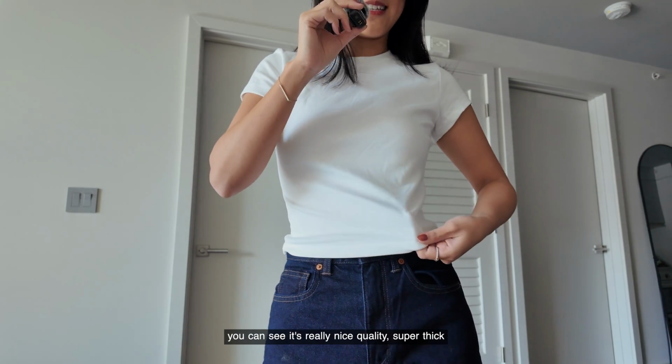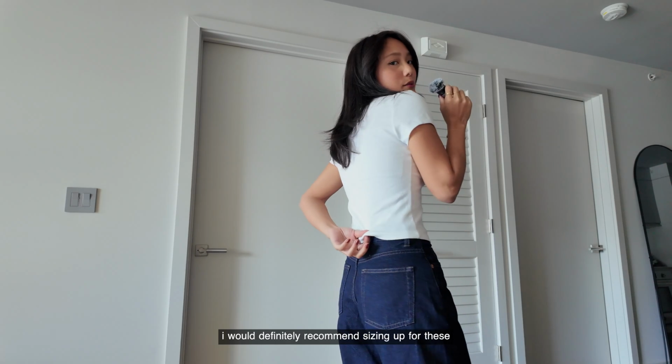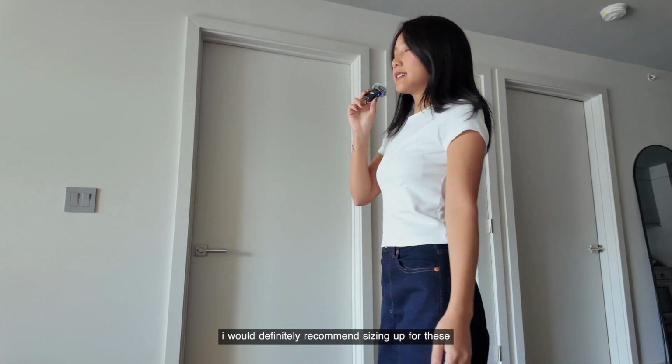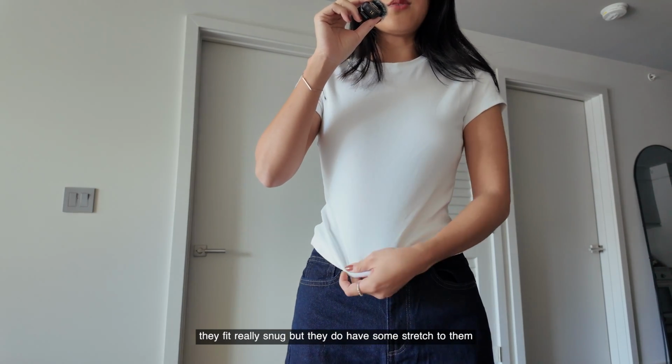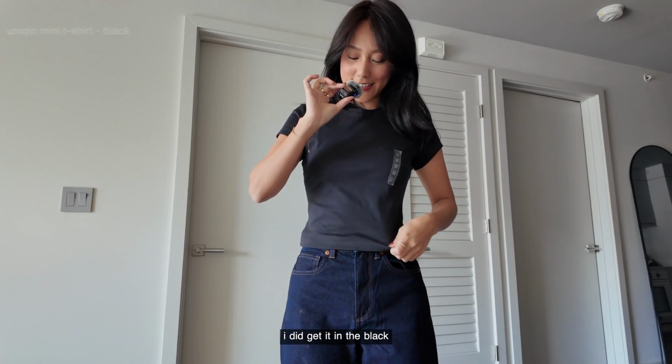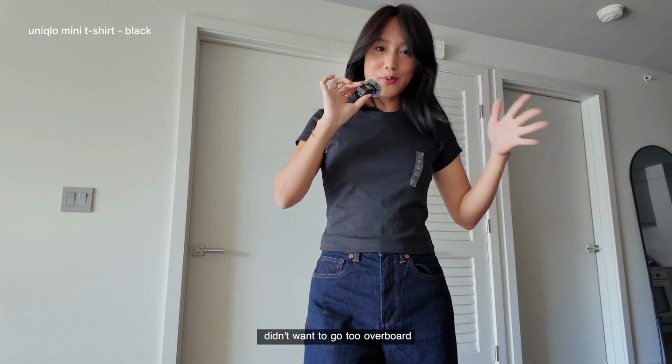You can see it's really nice quality, super thick, and even in the white, nothing is see-through. I would definitely recommend sizing up for these. This is in a medium. They fit really snug, but they do have some stretch to them. I did get it in the black. They have a couple of other colors as well, but didn't want to go too overboard.